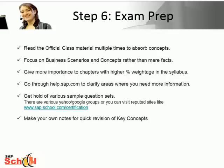So how do you actually study for the exam? The first thing is to go through the official class material multiple times. This is the single most important source for the certification questions. While doing this, you focus more on the business scenarios and concepts rather than trying to learn everything by heart, by rote.